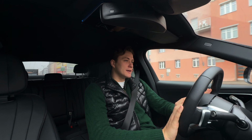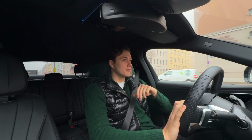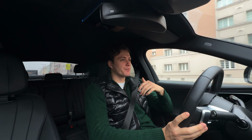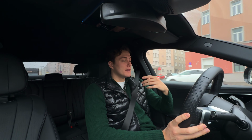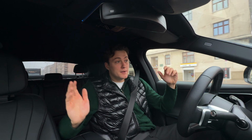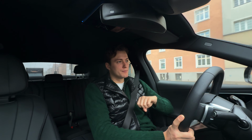But if you want an efficient, luxurious sedan for weekend getaways and the daily life, and you want a car that gets you from A to B in the most comfortable way possible without being 5.5 meters long, this E-Class could be the one for you.